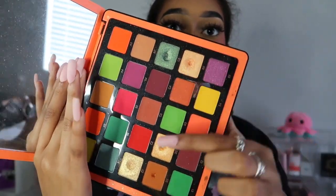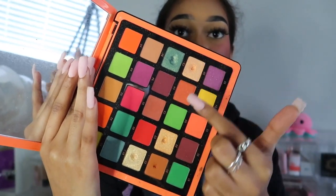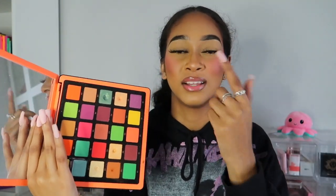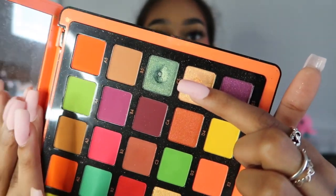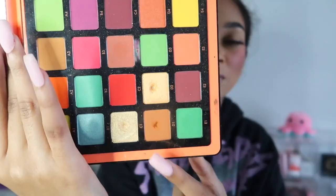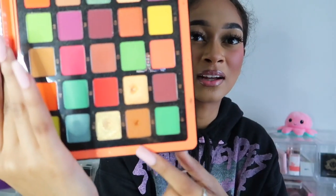I chose this because this was the only palette at the time that had animals, so I chose this one. And I actually hit pan all 5 shades. It was this one, this one, this one, this one, and this one. And honestly, I used these 3 all the same way, so their pans are very similar just because they were a quick like inner corner highlight, like nose highlight or brow bone highlight. It was for that. This one I use like on my lid, and this I use like as a liner, so that's why the pan is really small and like concise, because I use this as like a little pointer brush to like line my liner and stuff.